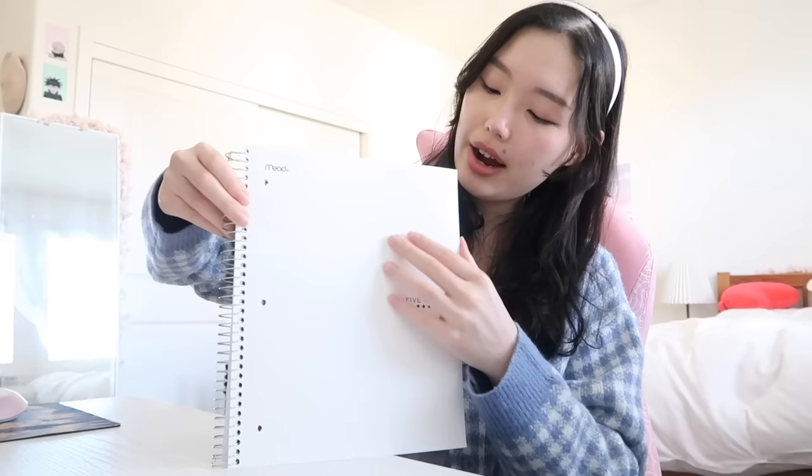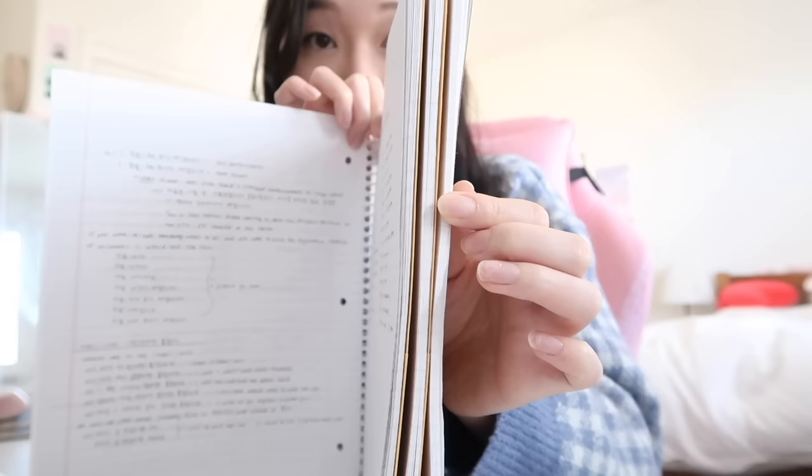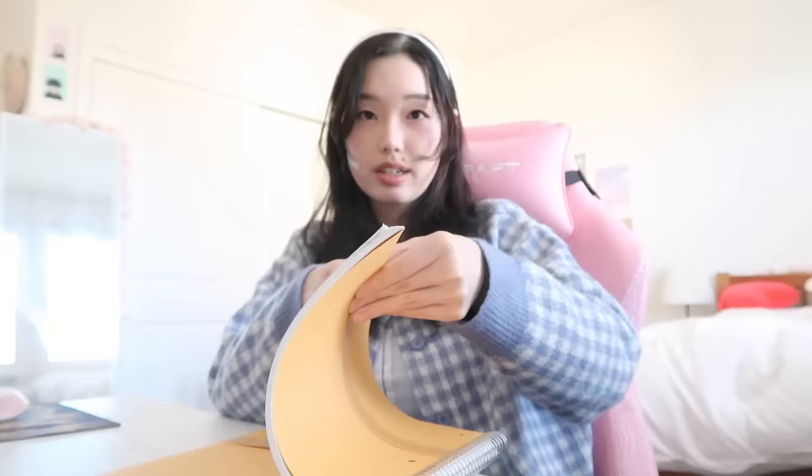I started using this for Korean. As you can see, I have a bunch of notes. There are 3 units in this notebook, so I think I might use the second or third one for Japanese. So here is a brand new section. I can use all this for Japanese.